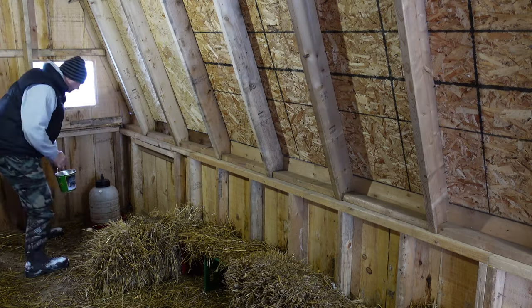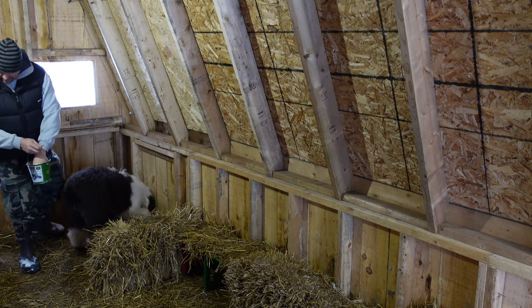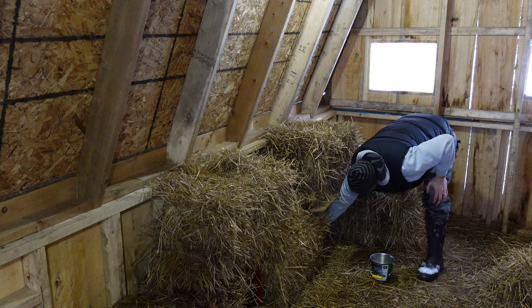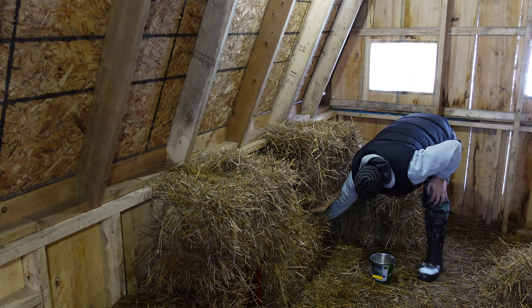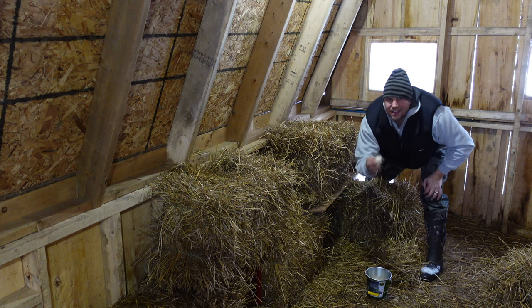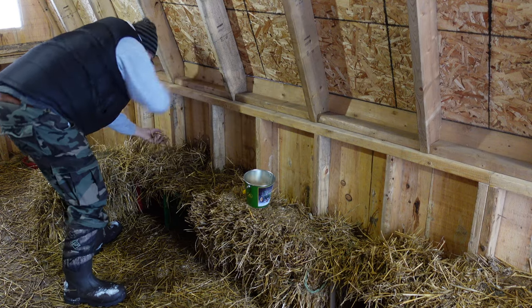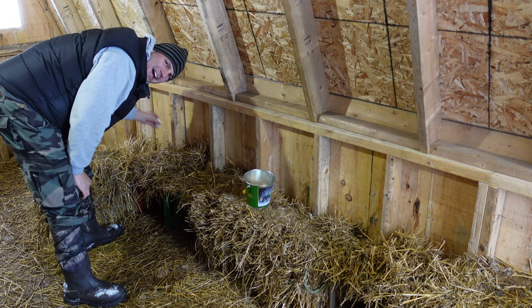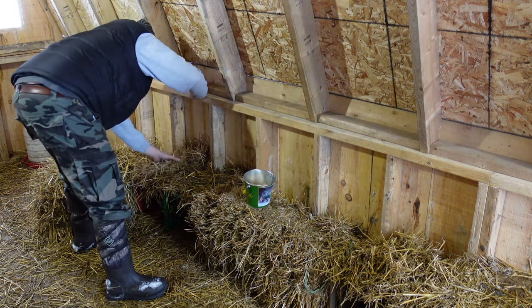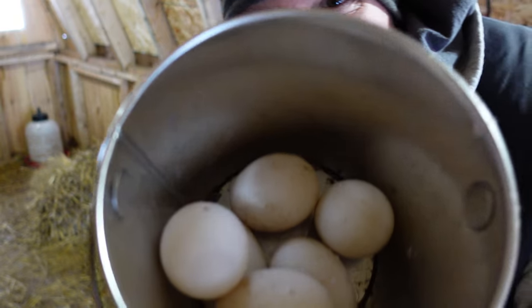I see there's an egg right there, right on the ground, just sitting there by the water. See the egg? Another egg! Another egg down here, guys, tucked way down in there. That's it for the duck eggs today, guys. 1, 2, 3, 4, 5, 6 eggs. Yeah, 6 eggs.